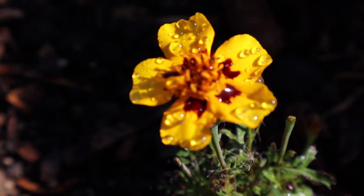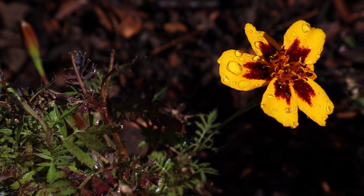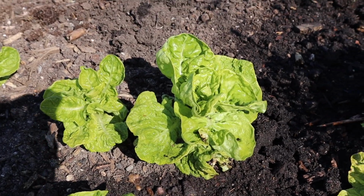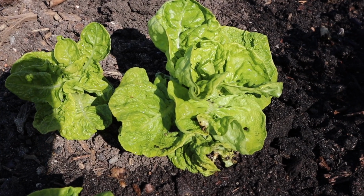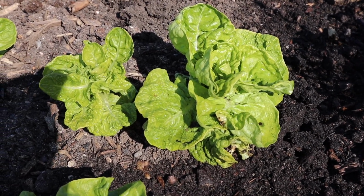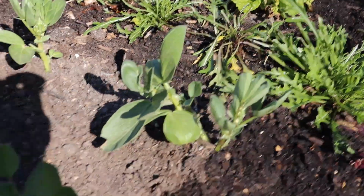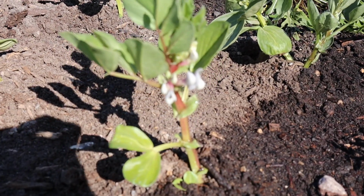Marigolds are the best, so I've got a link here about marigolds if you want to learn how to grow these. These are fantastic companion flowers. They've also got some lettuce, so it doesn't look like they're having much of a slug problem like me. Slugs absolutely decimated my garden last year, but these are really coming on well. That also looks like some rocket and some peas.